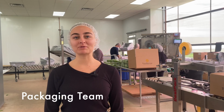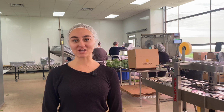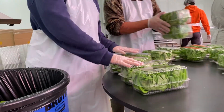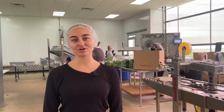Next, our packaging team completes the final quality control checkpoint by evaluating each head of lettuce as they cut and package them. Any head of lettuce that does not meet our strict quality standards is donated to local charities or zoos. Our packaging team is always in full personal protection equipment, and potential contaminants such as cell phones and jewelry are safely stored away from our greenhouse to follow our strict food safety guidelines.